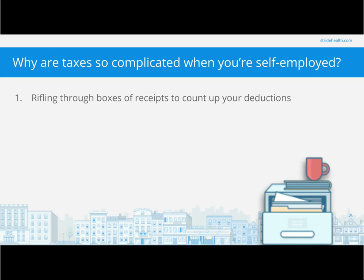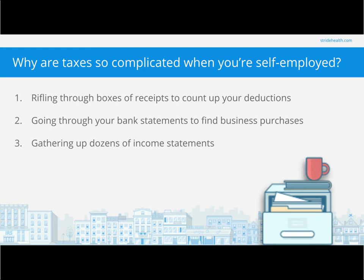to total them up. Two, you're probably going through your bank statements to find all of your business purchases, which I don't have to tell you can take a long time. If you're going through your entire bank or credit card history for an entire year, it can take a ton of time to count up all of the expenses that you hadn't been tracking throughout the year. You're probably also gathering up dozens of income statements. Like I mentioned before, when you're self employed, it's much more likely that you have more than one income source, especially if you do client based work. So you probably have records of a dozen or so different income sources from the year.